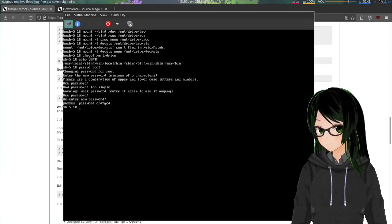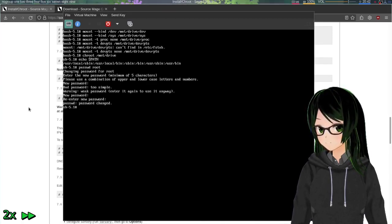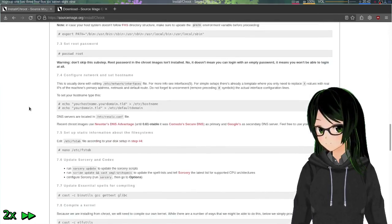And also you may have noticed that there weren't any asterisks or anything coming up as I typed it. That is completely normal. So make sure you know what you're typing. So yeah, now setting up network and hostname. Gonna start with hostname because that's easy and actually documented.